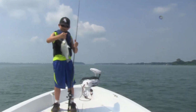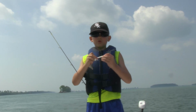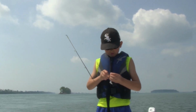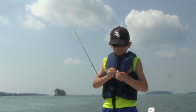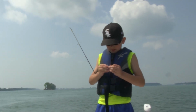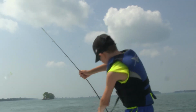These fish are just cuckoo for cocoa puffs. We're using a 3/8 ounce jig head with a 4-inch white twister tail. These look like grubs to the white bass, so we're gonna try this out. Always cast into the current. That's what it looks like all together. So catch this.